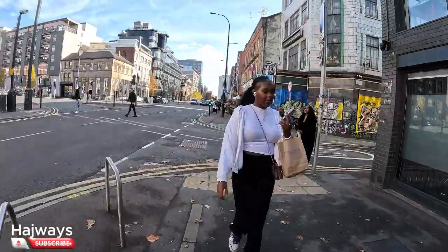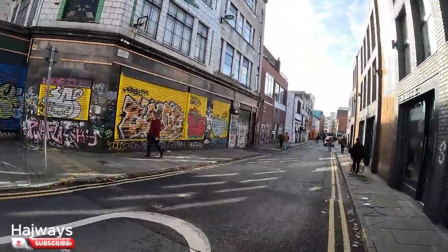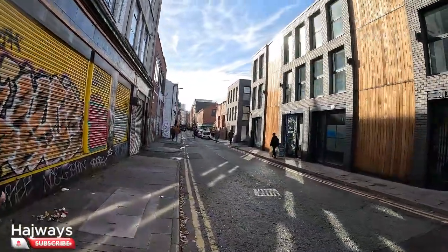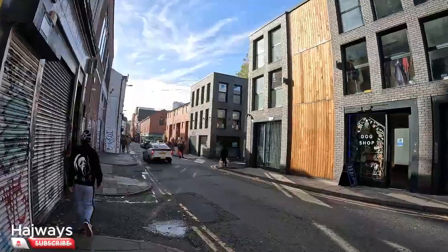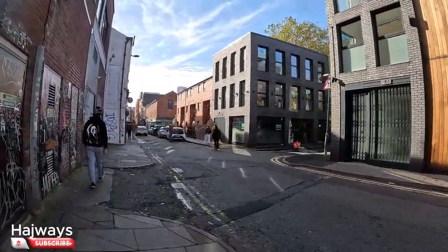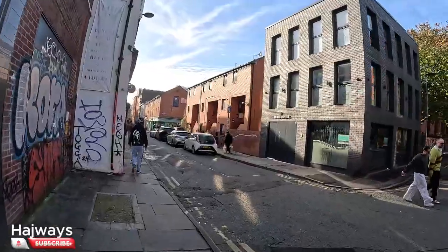So we're going to now enter into what they call Tib Street, and then we will turn right and not venture much into Tib Street because there's nothing much to see down there, but I want to take you to another corner so that we can try to see what we can find there. So please bear with me and continue accompanying me to the end of this video.